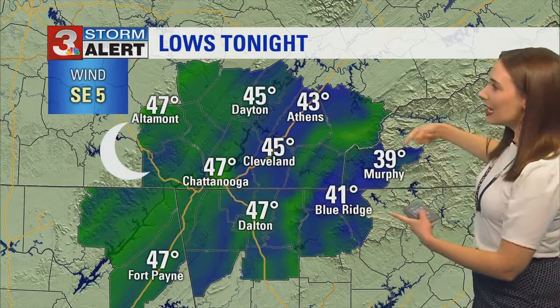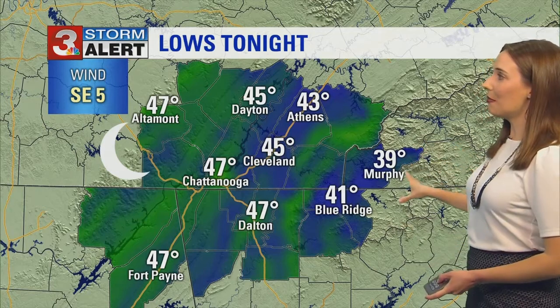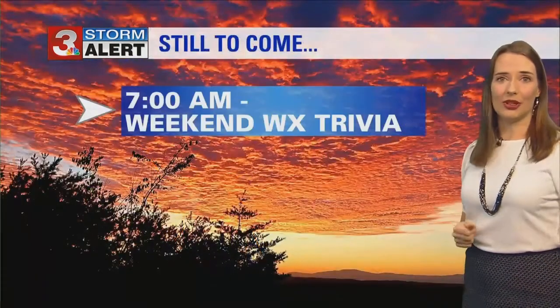Tonight, clear skies. It will be cool, but not quite as cold as this morning. 47 in Chattanooga and in Dalton, Altamont as well. The coolest air is going to be for our eastern counties, so 39 in Murphy and then 41 in Blue Ridge for that low overnight tonight.